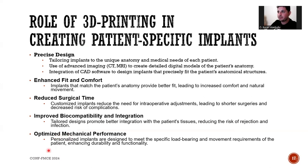Personalized implants are specifically designed to meet the unique load-bearing and movement requirements of each patient. This optimization enhances the durability and functionality of implants, ensuring they perform effectively over a longer period.